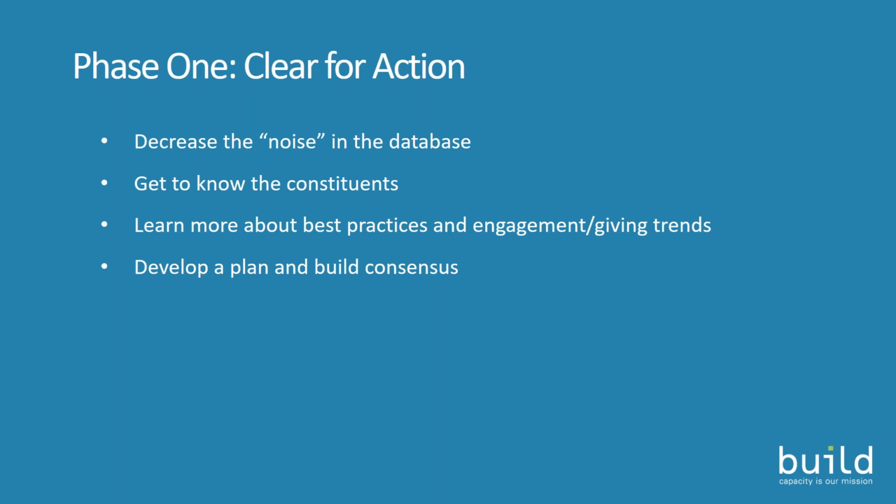They needed to better know their constituents. They needed to learn about best practices and engagement and giving trends, and develop a plan and build consensus internally. So let's step through each of those a little bit in detail, starting with decreasing the noise in the database.